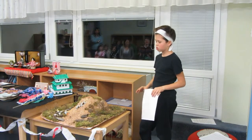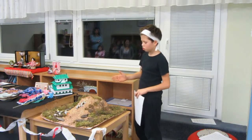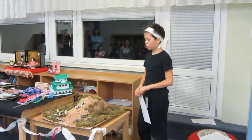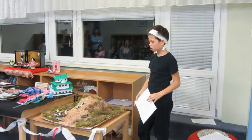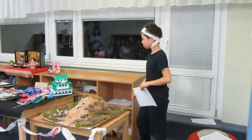The tradition is, we think, because no one really knows, about 500 years old. And that's all, and it's also presented in Lake Suwa of Nagano. There are many rivers and hills for that, so it's celebrated there. So that's all. Thank you for listening.